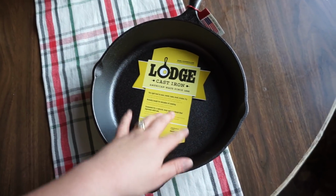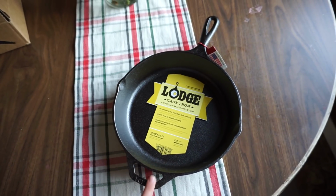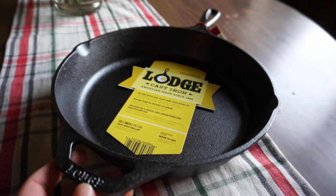This is the 10¼ inch, just to give you perspective. That's about how big it is. There's a 12-inch one showing up later today as well. We're gonna have this thing for a long time.